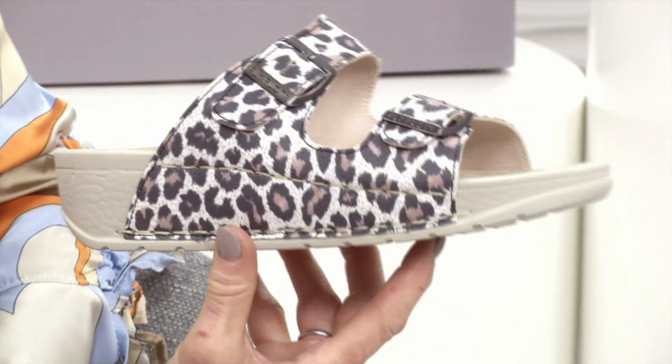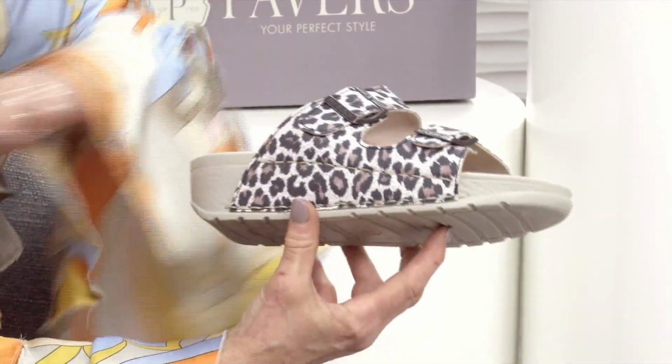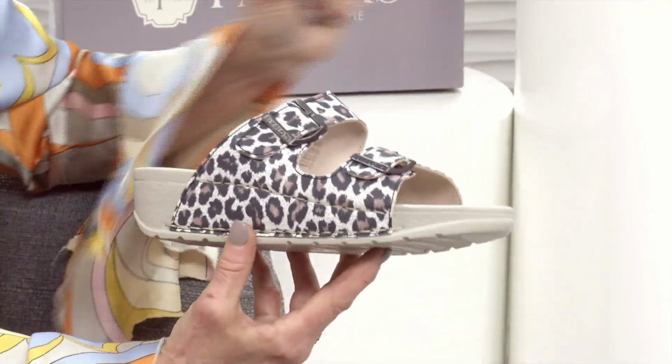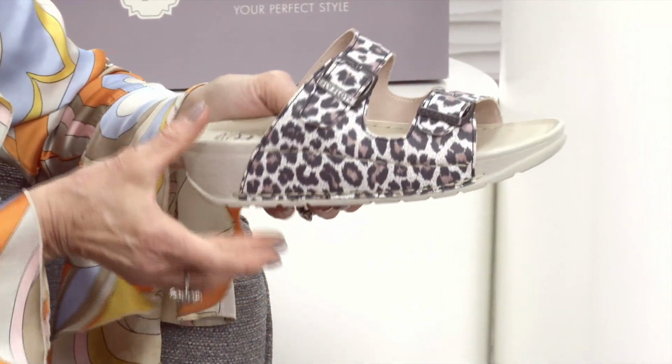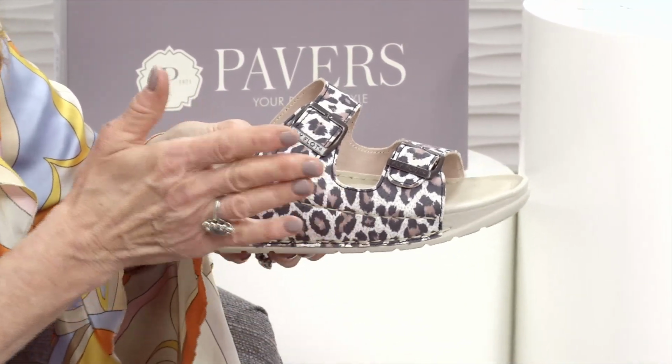Well, there's not a lot steady about this, girls. This one is really something special. We all like a bit of animal print. It's really, really cool, and it's in every single season. Animal print is in, whatever camp you're in. Nice wedge, quite a deep wedge, and it's in boat shape, so you've got that lovely anatomic shape again. So it's the shape of a resting foot, so it's ultra comfortable.